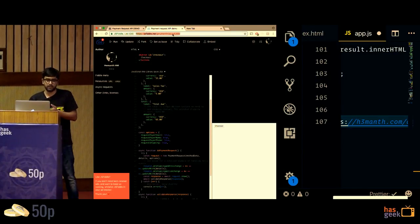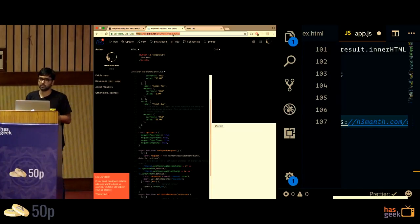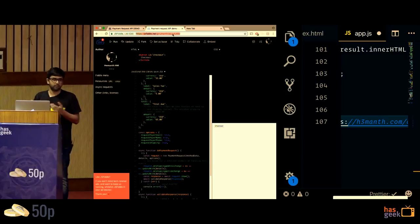This fiddle, I'll probably tweet or something, or you can just go to jsfiddle/newmonth and you will find it there. And probably we can take the conversation further offline, and I'm happy to help. And if I can't get the right answers, I know a few folks who are part of the spec development. I can get in touch with them as well and see where it goes.